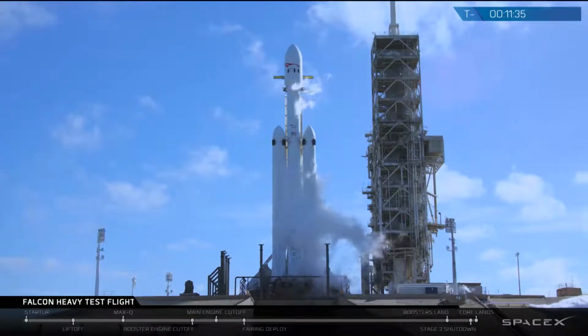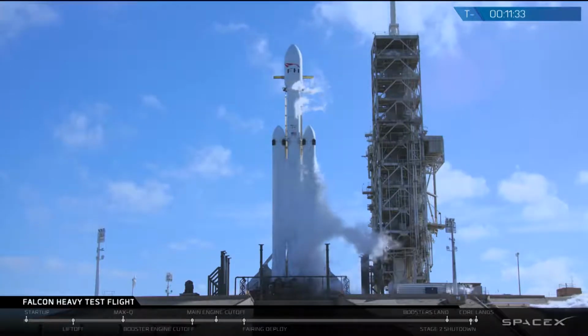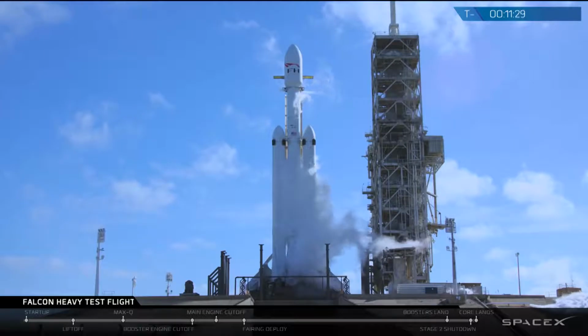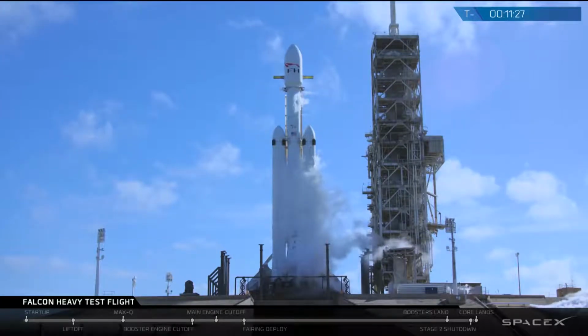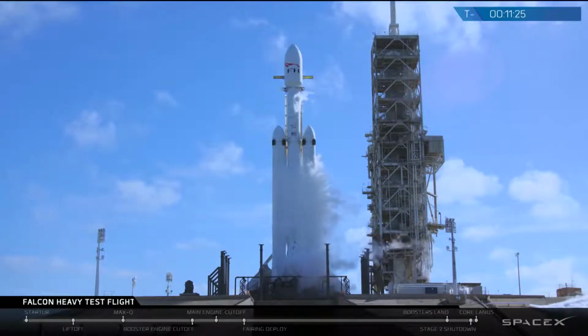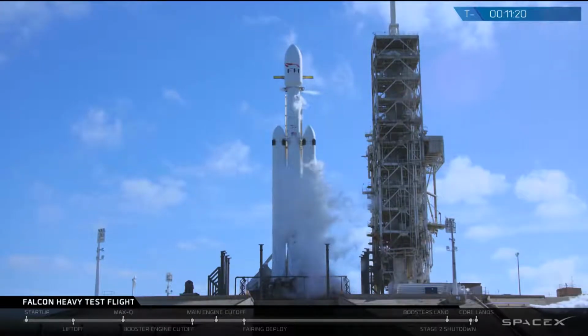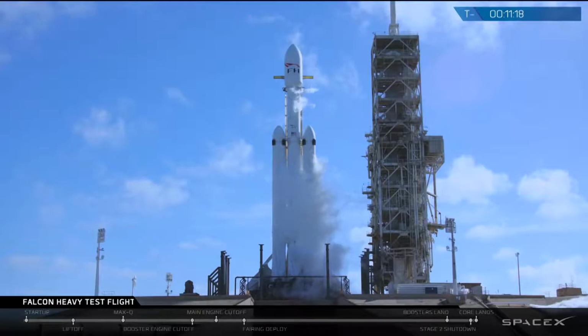Liquid oxygen propellant loading on the first stages will end between T-minus 4 minutes and T-minus 3 minutes. Liquid oxygen loading on the second stage is the last one to finish, ending by T-minus 2 minutes. Now, in addition to loading propellant, the team is preparing to perform their final checks of the Merlin engines.